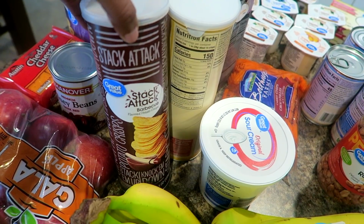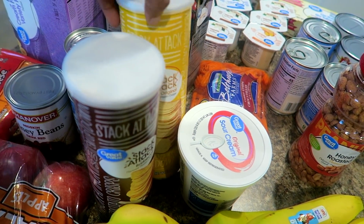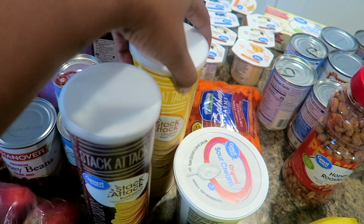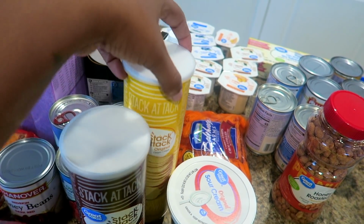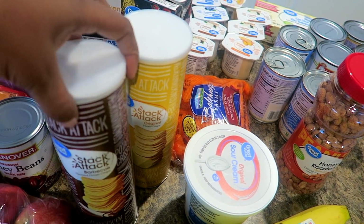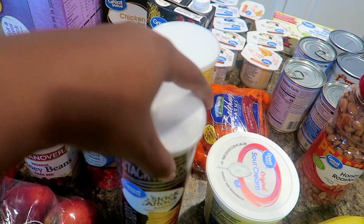I got some stacks. These were $1, and I mainly got these for the husband. He can have these as sides for his lunches. So that's what I got him. And this probably is gonna last him 2 days.